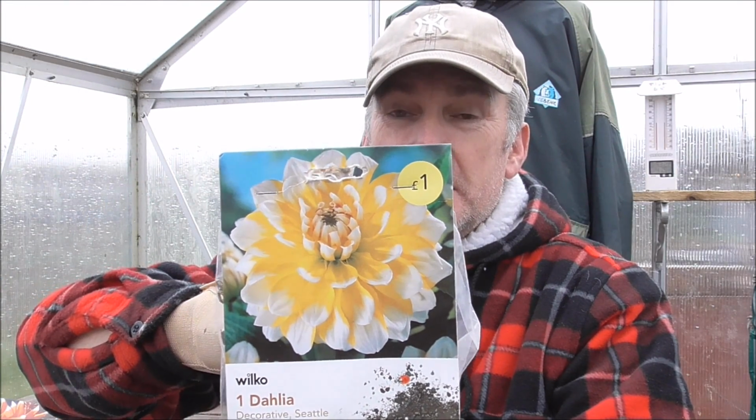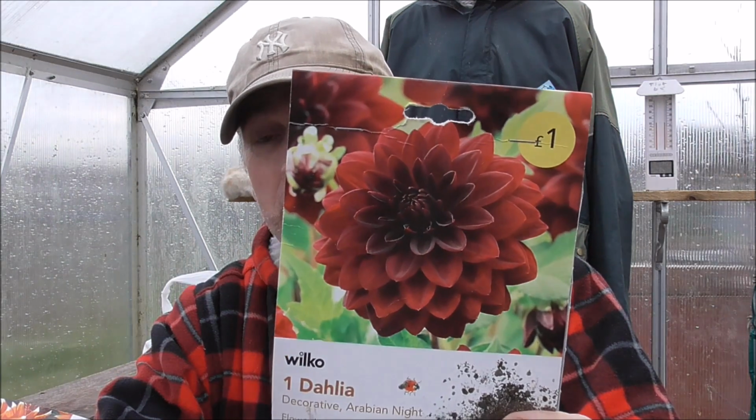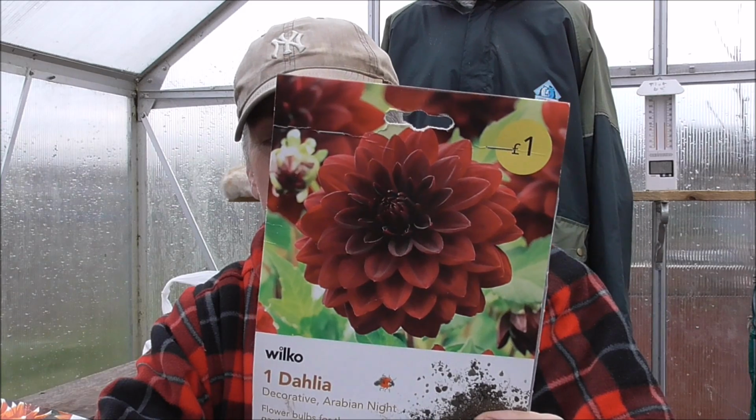This decorative Seattle. This only grows to about 48 inches. Still a big bloody plant. It's talking 4 foot here. Then we're looking at the Arabian Night, Dahlia Arabian Night. It looks like a pom-pom, but it's not. It's a decorative variety. Again, that grows to about 40 inches. It's not a very big one, that.